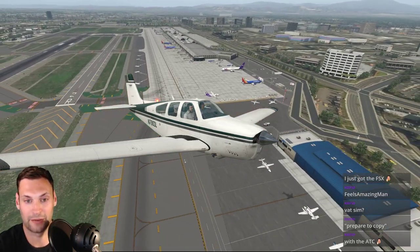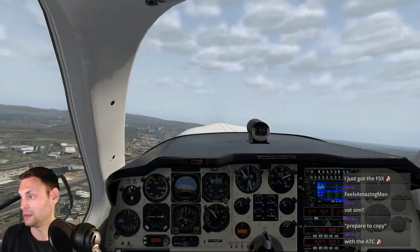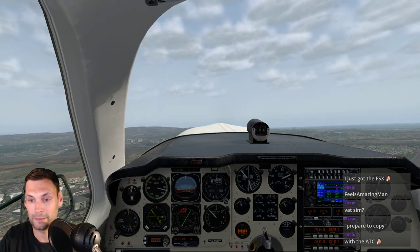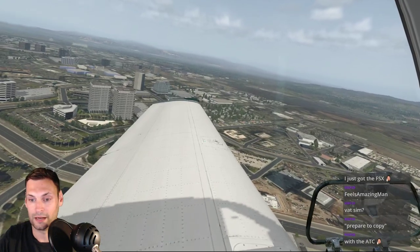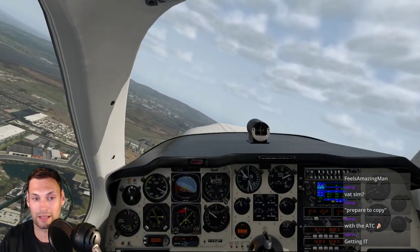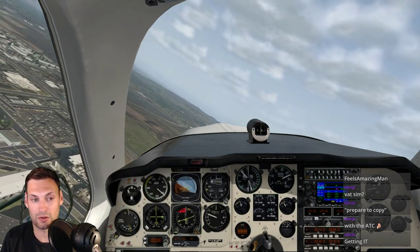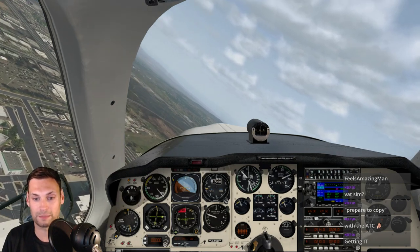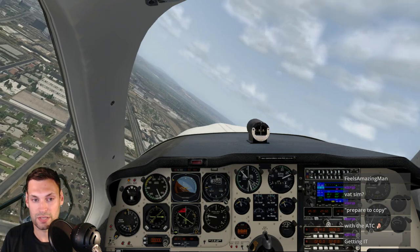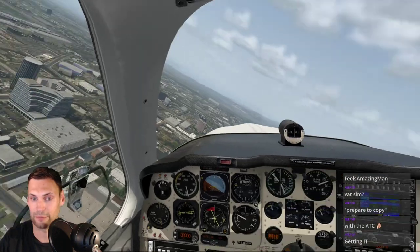Ooh, that's kind of a nice shot right there. I like that. This is really fun to me because I enjoy pushing, like just making this as realistic as possible. And I haven't really done this in this plane. Well, one, because the A36 that I have, the newer one, has Aspen, and it's just like a different plane.